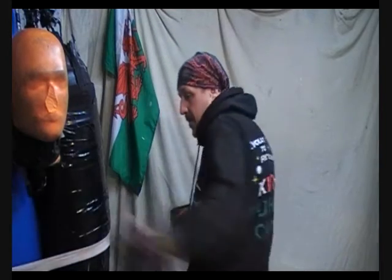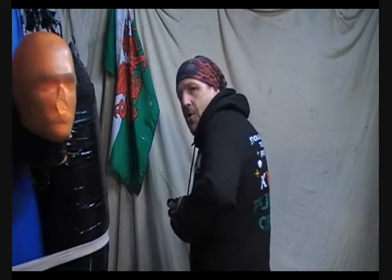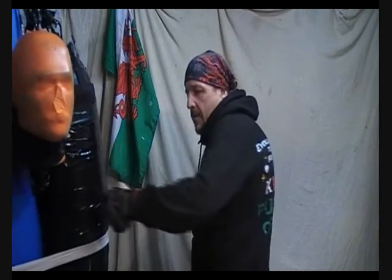Very natural to use on the hooks, because as you hit, even with a normal boxing punch, there's a natural pull that sort of comes off. So that's what I'm doing, but kinetically lined up.